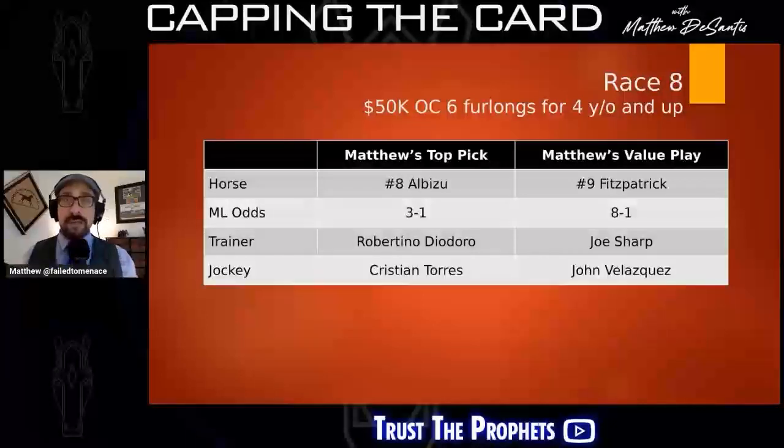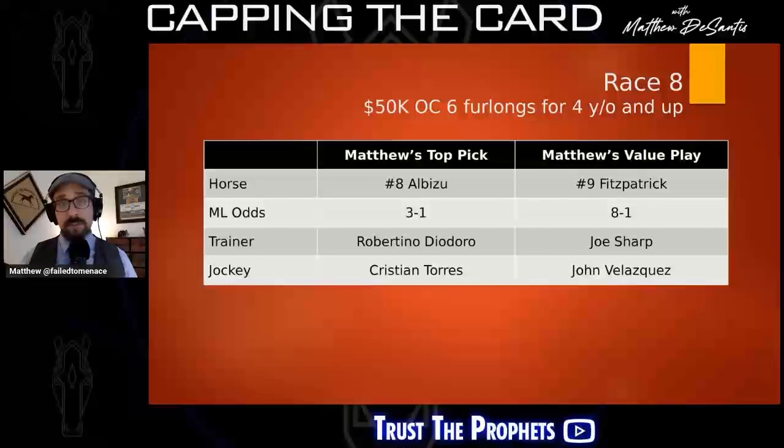And Albizu is a horse for Robertino Diodoro, who we've not mentioned at this point, but is obviously one of the top trainers on the Oaklawn circuit, winning 27% of his entries this meet. When he teams up with Christian Torres, the jockey, they are winning at a 32% clip, which is not that bad, with a $2.63 ROI. The other reason I like Albizu is this horse is much more consistent than the other two favorites.